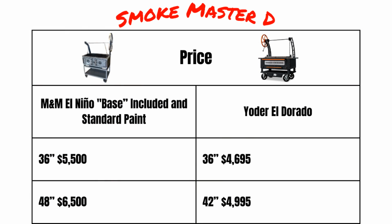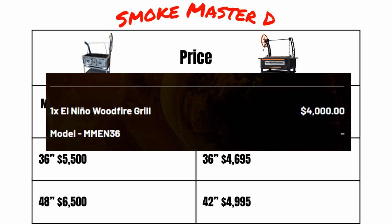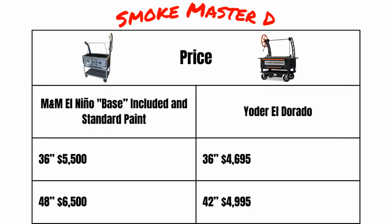All right, so starting off, when you look at the M&M El Niño's price, there's a price that is before you have the base. That's for the drop-in, if you want to build concrete and put this thing in there and have it be stationary that way. So to make things even, we're going to add the base and the standard paint. The 36-inch then comes out to $5,500, and the 48-inch comes out to $6,500.